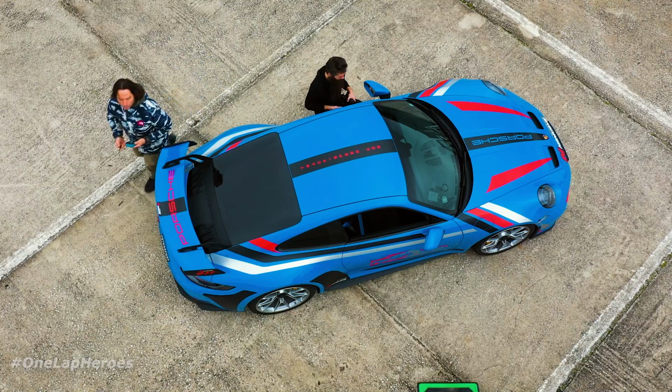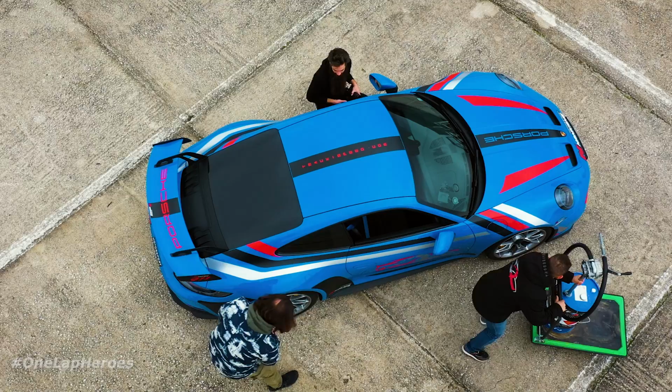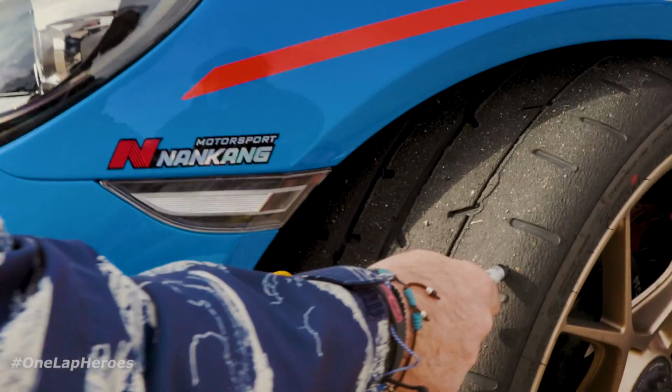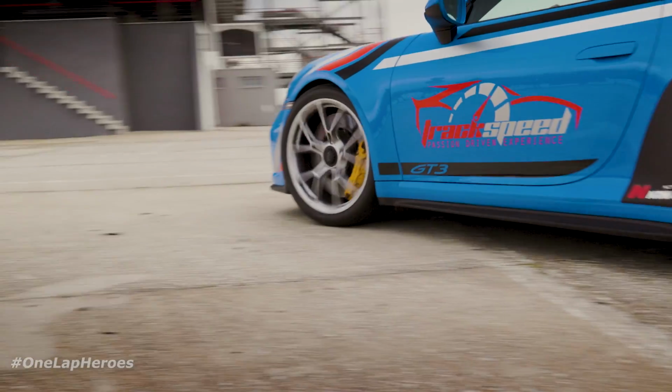While you might assume that having the track for yourself means that you drive a ton, in reality, we are doing the opposite. We are doing very limited running. We try to be a little bit scientific. Correct. So same amount of laps in every car.